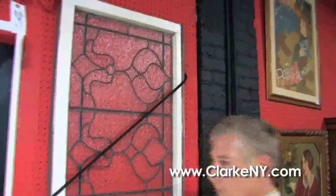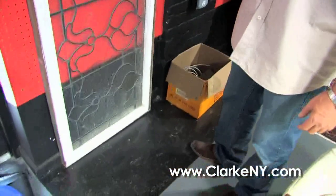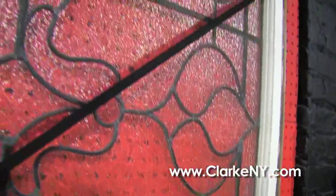Two separate leaded glass windows, both of them very unusual. It's too bad this one's strapped to the wall. It's sort of icicle glass, I call it, or textured glass. Arts and crafts in perfect condition.